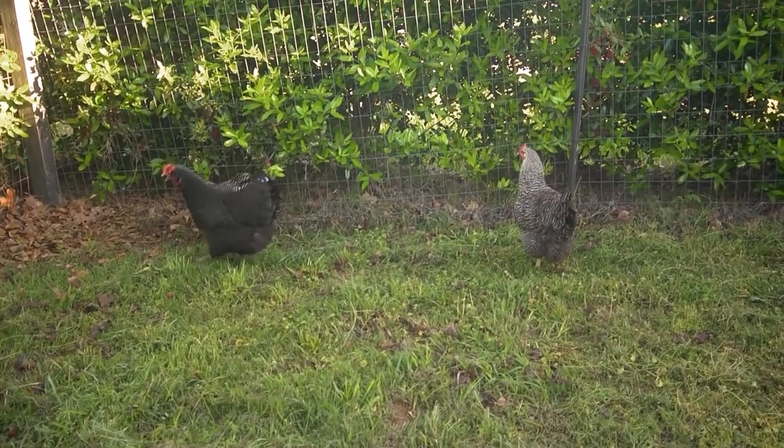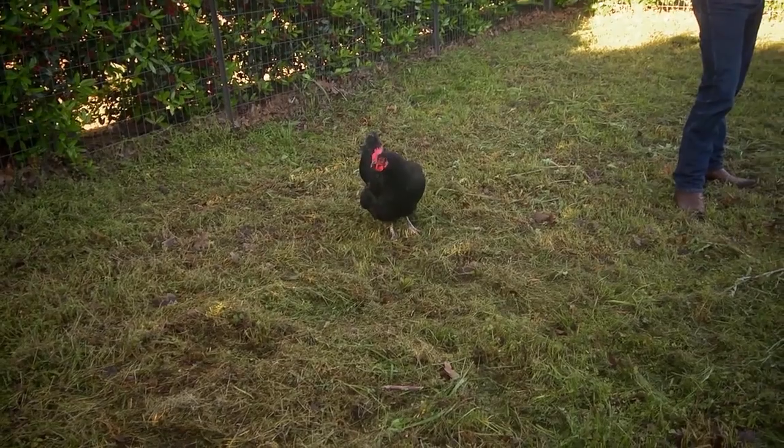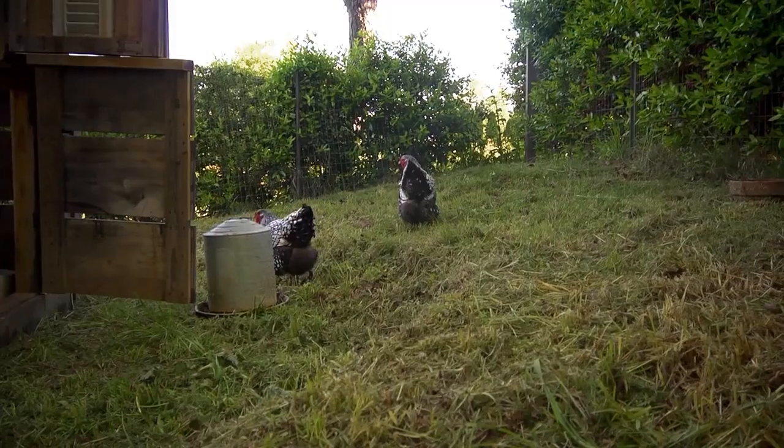Well, these heritage birds, these barred rocks, silver-laced Wyandottes, and today we have Jersey Giants here, they're more docile breeds, and they make a good bird for backyard flocks.